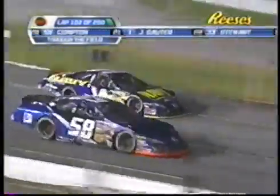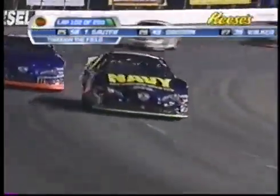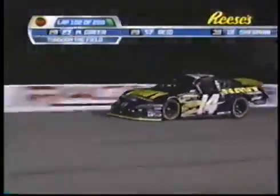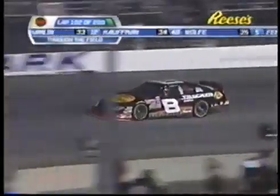And just before the rain came out, David Stremme in the number 14 car also came down. We told you he took 4 tires and fuel. David has just gotten on the radio and said he wants a little bit of wedge taken out of the car on the next stop.